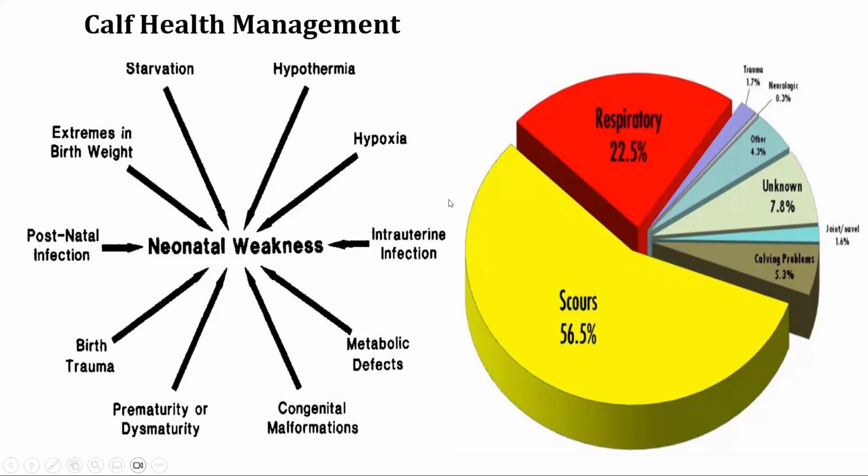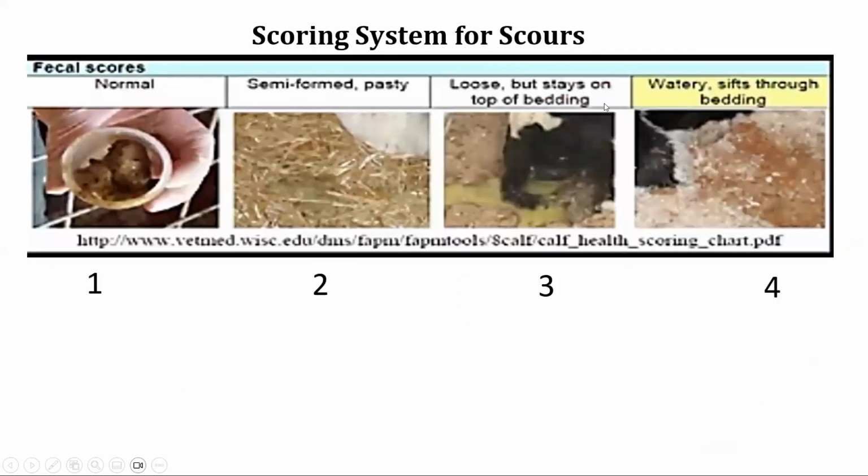So the incidence of neonatal disease is shown in this pie chart, with scours or neonatal diarrhea having the highest chunk of the causes of mortality. And then you have respiratory diseases, calving problems, and others. So we'll focus more on these two major neonatal diseases.